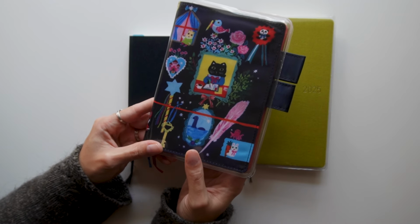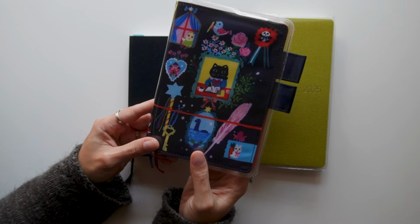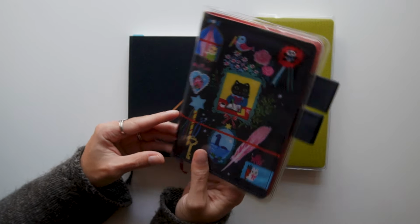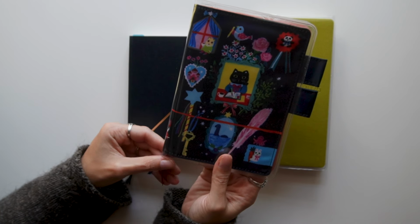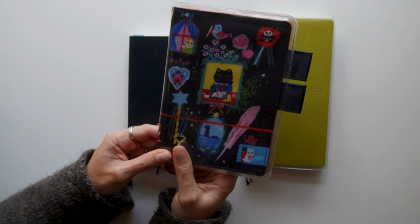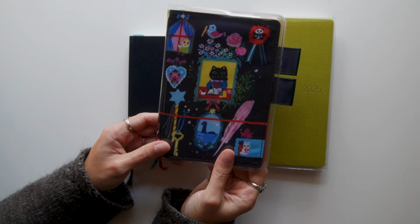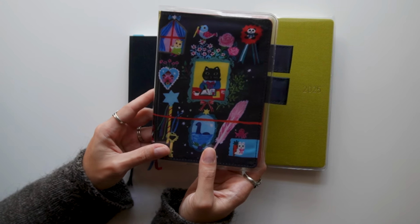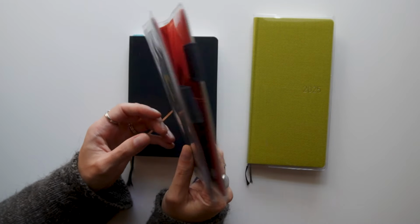But then I just happened to find this cover still available on penstore.nl, so in the Netherlands. And I thought, wow, that's pretty special. It's pretty rare for a place to have it in stock, at least at the time when I was looking. So I decided, okay, this is it. And I'm very happy with this cover. It's very beautiful. It's got all these cute animals.